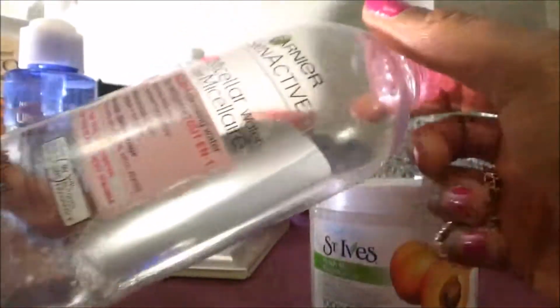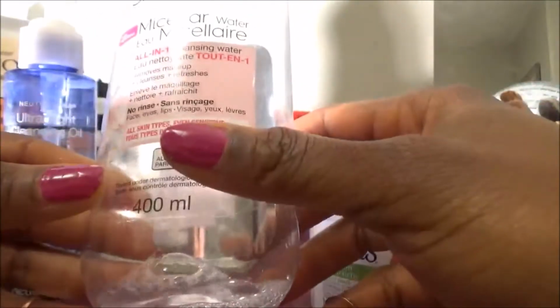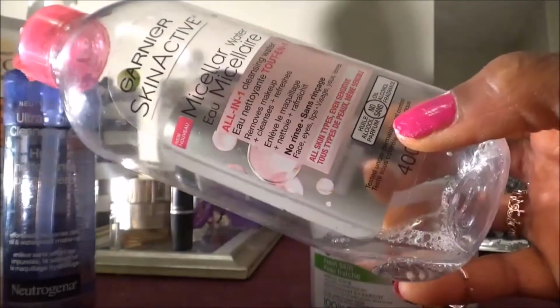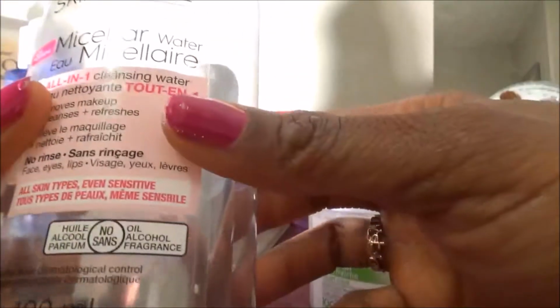This will take off your eye makeup, your eyeshadow, the glue from your eyelashes and everything like that, and it also takes off lipstick. So this is what you want to use at the end of the day to first take off those heavy layers of eyeshadow, eyelash glue and lipstick. You put this on a cotton pad and just clean your face with it.